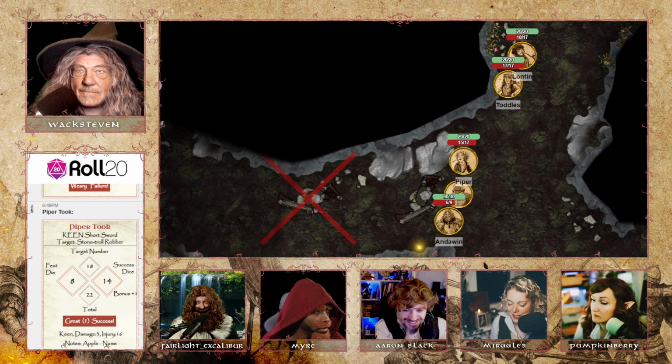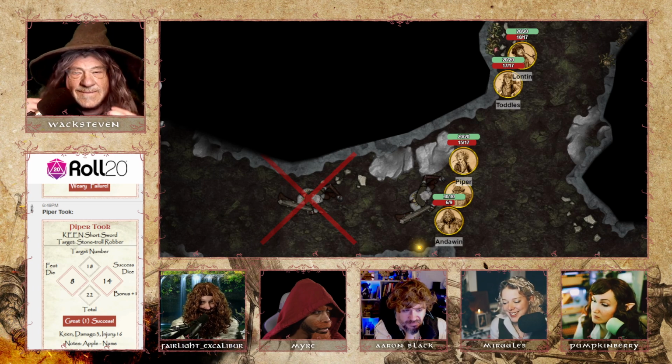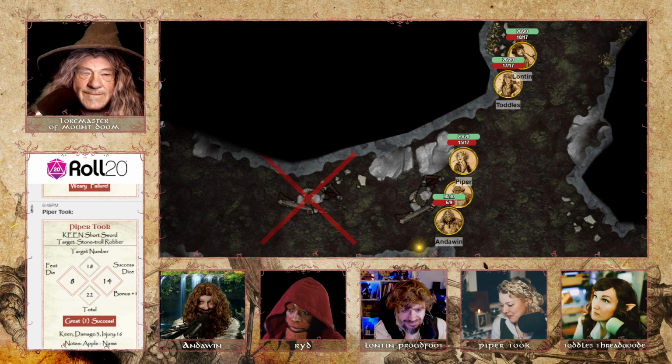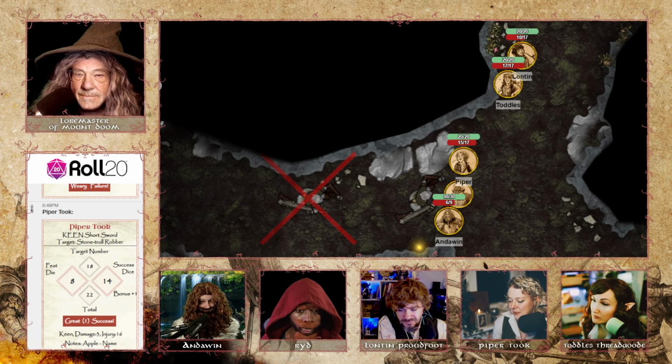Okay, thank you. Sure, I'll do piercing blow. This is your second fight, so I don't mind trying to help whenever I can. I think Anduin's even yelling at you right now. Go for the heart. Aim for the eyes. Stop hitting it on the hide. Okay, yes, I'll do a piercing blow.